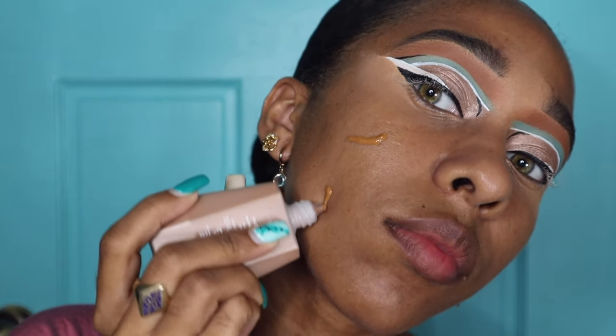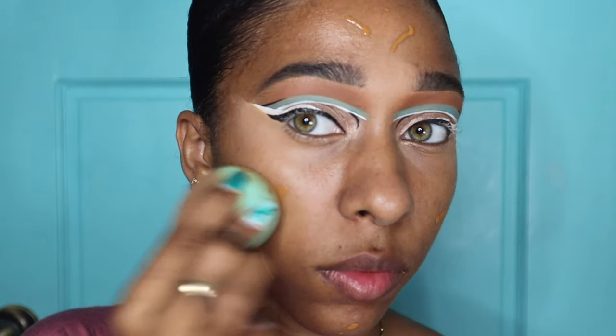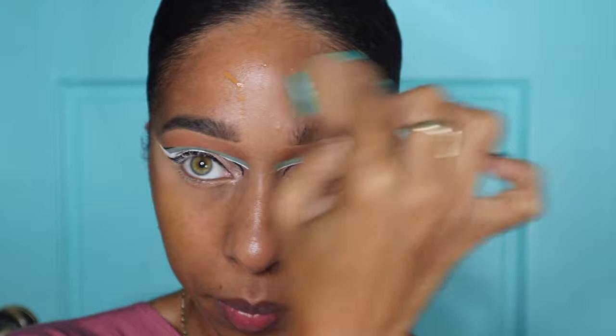I then went in very lightly with my foundation just to cover up any imperfections, and then I dabbed that in with a beauty blender. You guys know I hate my foundation.